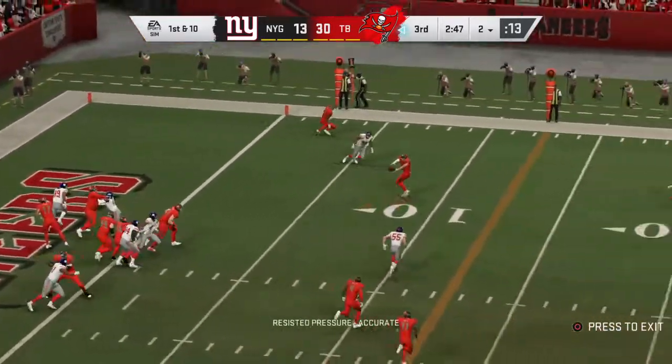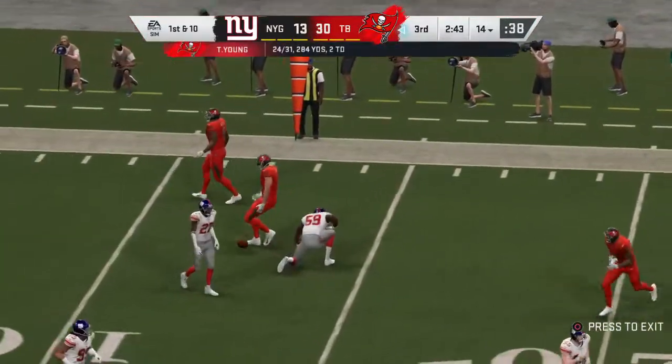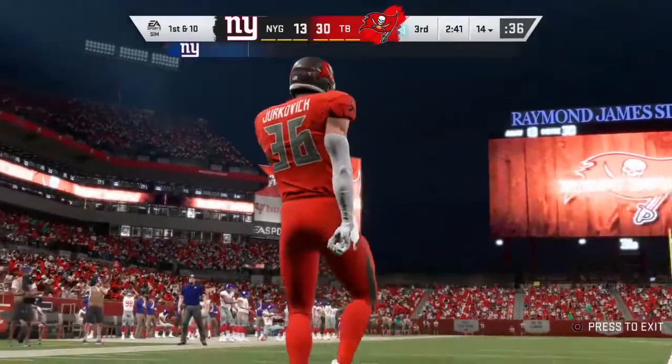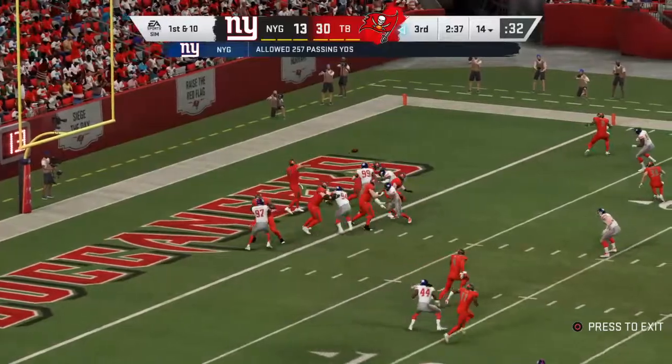Back to throw now in his own end zone. It's a short one here, complete to the tight end. And he's able to get this up just shy of the 15. It's a gain of 11, and the Bucs have a first down.